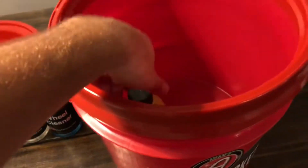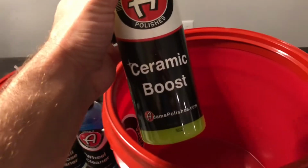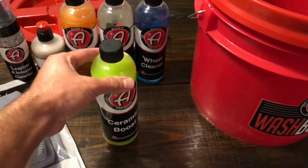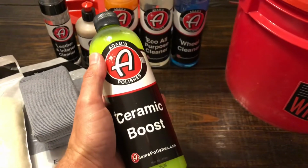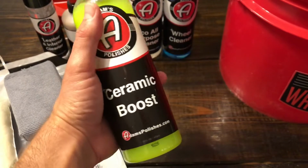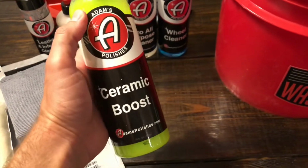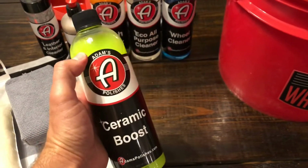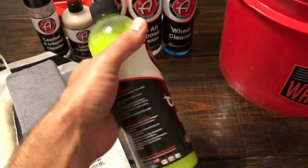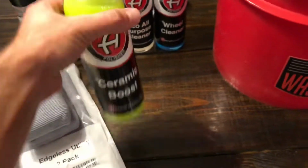Nozzle, and I'm seeing a goodie in here. Ceramic Boost. So it's kind of their version of CarPro's Reload or Gyeon Cure. I believe it's pretty similar to that. I'm pretty excited about that. That's a pretty expensive product, I think. So very cool. I'll be glad to try that on some of the coated cars that come back to me for a maintenance wash and that sort of thing. And of course mine, so that'll be good.